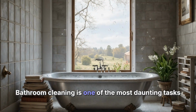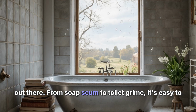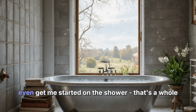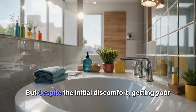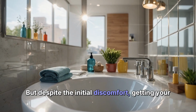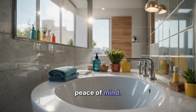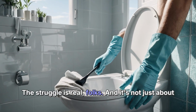Bathroom cleaning is one of the most daunting tasks out there. From soap scum to toilet grime, it's easy to feel like your bathroom is a lost cause. And don't even get me started on the shower, that's a whole different level of gross. But despite the initial discomfort, getting your bathroom clean is essential for both hygiene and peace of mind. The struggle is real, folks.